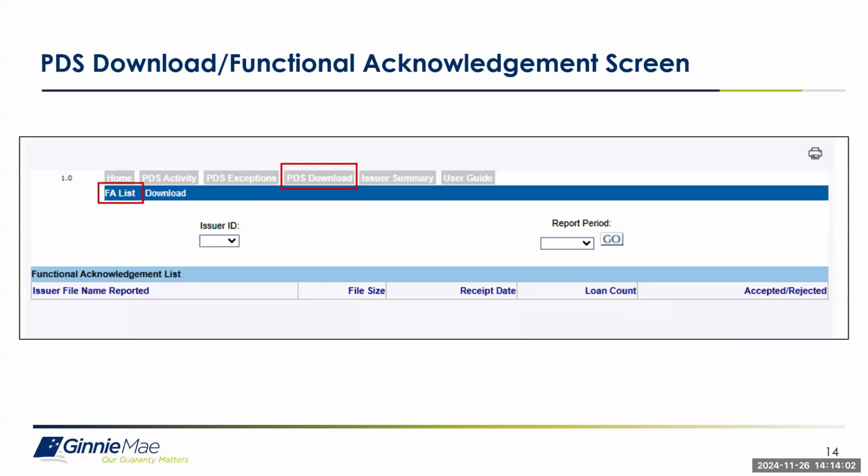The PDS download screen has two different options. The FA list is the functional acknowledgement list, which will show all files that have been uploaded. Notice the accepted, rejected column at the end. If a file rejects, there will be an R listed in this column. You can then click on the file name link on the far left to open for the file reject reason. If an A is listed in this column, then the file accepted and loaded into RFS.